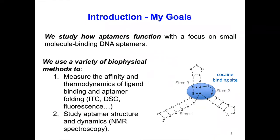Okay. So just as an introduction, in my lab, we study how aptamers work. We have a focus on small molecule binding DNA aptamers. We don't do any selection. We don't really try and develop biosensors. We're doing structure function studies, aptamer, small molecule complexes.